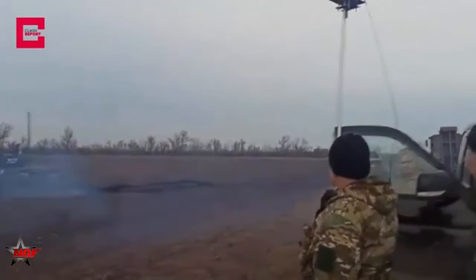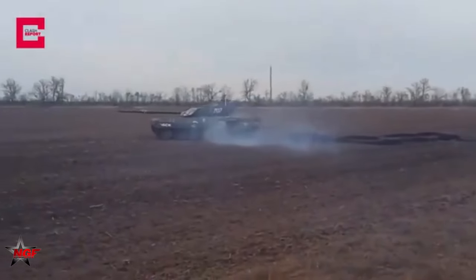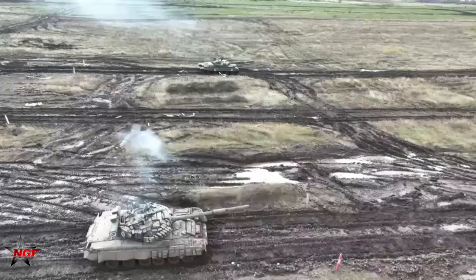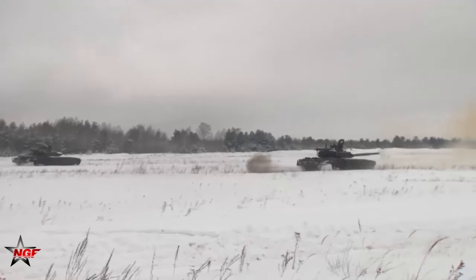Footage of the modified T-72AMT has recently been circulating on social media. When and where the video was filmed cannot be independently identified by The War Zone.